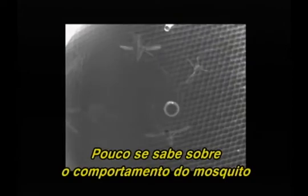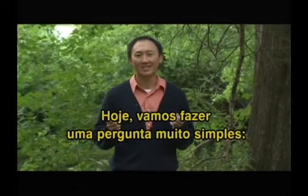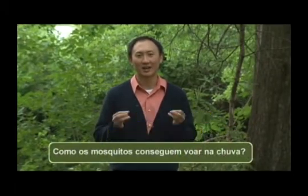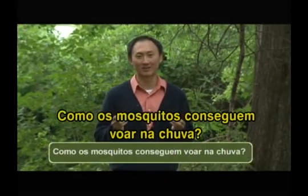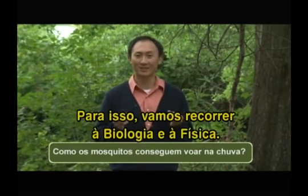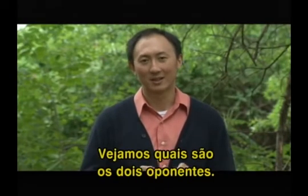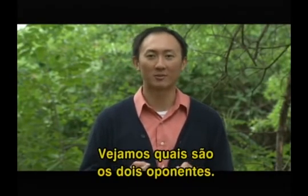However, very little is known about how mosquitoes behave in different weather conditions, such as precipitation. Today, we will ask the very simple question, how can mosquitoes fly in the rain? This will require some knowledge from both biology and physics. Like any good scientist, let's start with a hypothesis. Let's see what the two opponents are.